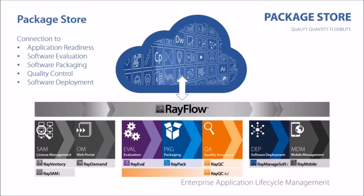Number 1, the expectation of quality is a given, because there's a ton of experience going into these packages that are being placed in the packaging store. They're undergoing very rigorous quality control, starting with collision detection. What you see here as application readiness means the target platform this package has been released for has undergone collision detection to make sure it is compatible with that operating system, etc.